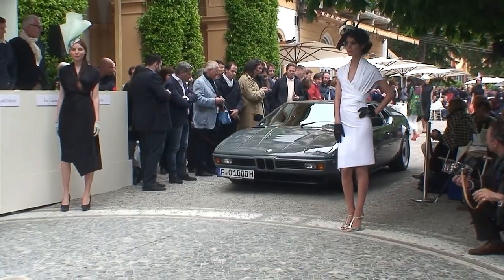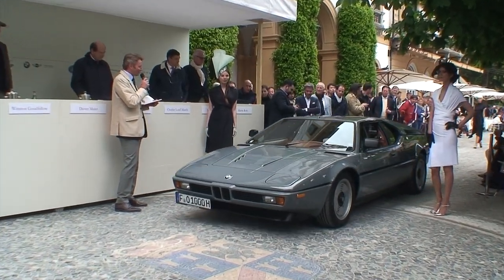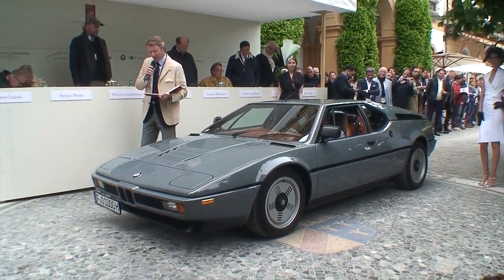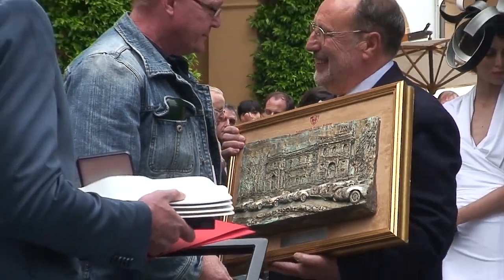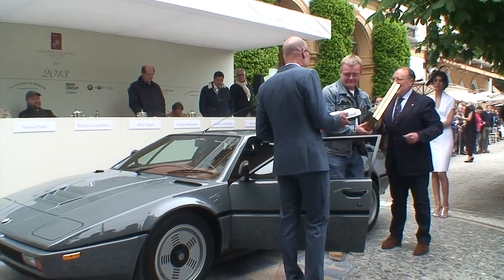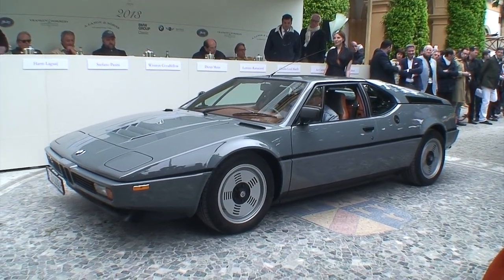Good afternoon. Detlef's not here, and Nadia's not here either, so. BMW M1. Look at that award. It's the best preserved post-war car. Really striking automobile.